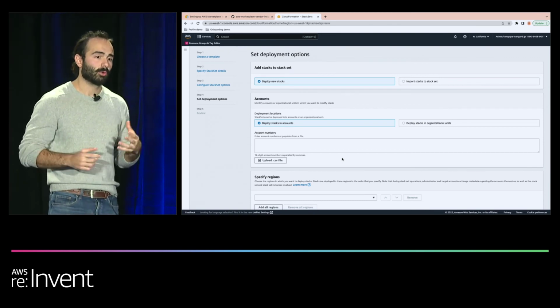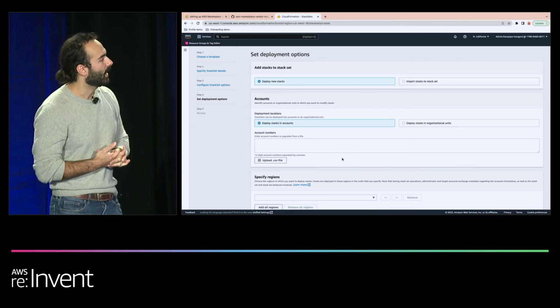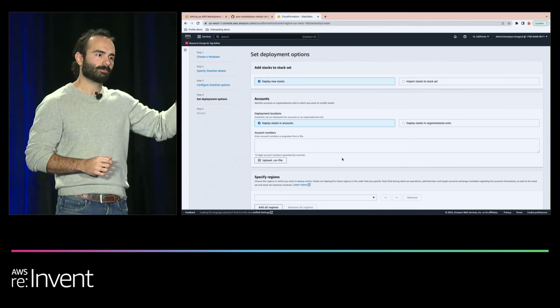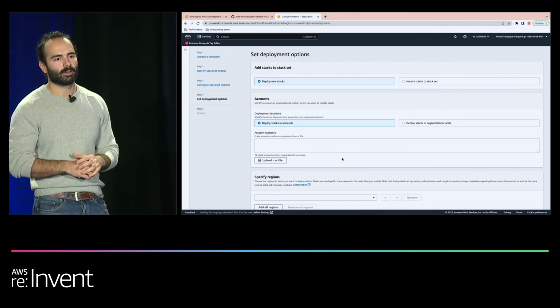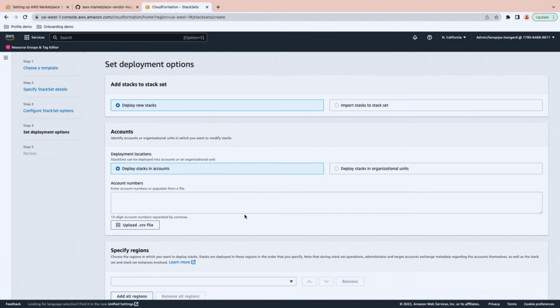So realistically, if you are running a multi-account SaaS solution, you are going to have 2 stack set deployments, one for the management account, and then you can do a stack set for all of your production accounts that are going to have the same parameter sets for them.